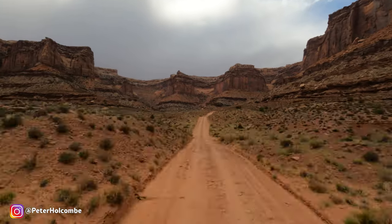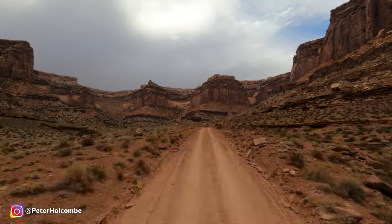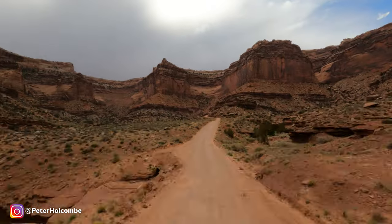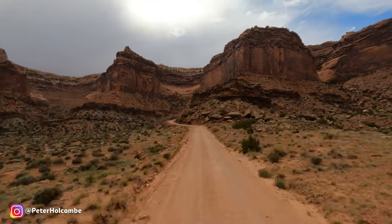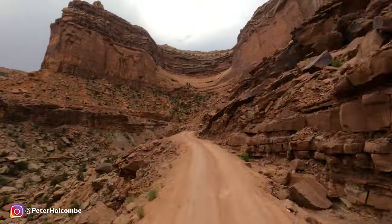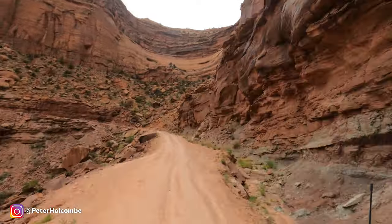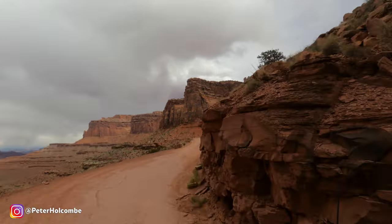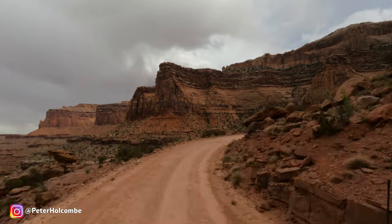But this is a great tour. All right, here we go. We are starting up the switchbacks of the Shafer Trail. We're on the first incline here. So far, so good. It's gonna get a little airy though. We're gonna be on some little catwalky kind of ledges that they've built this road into the side of the mountain. Here's a sign: caution, steep, narrow road ahead.